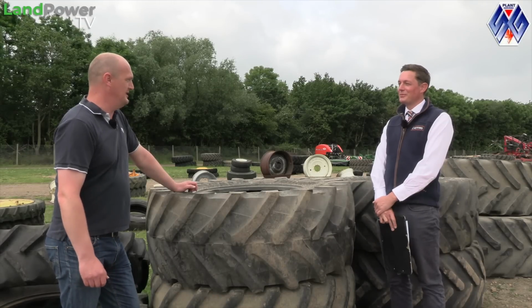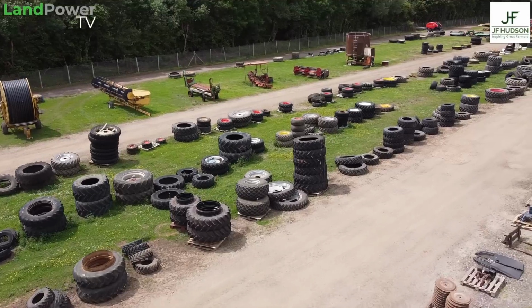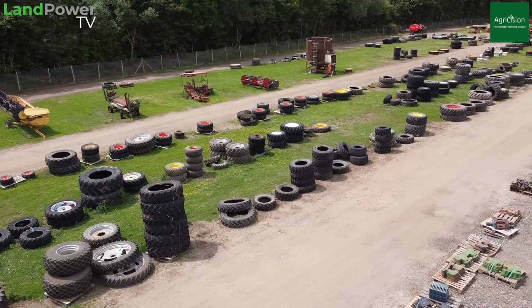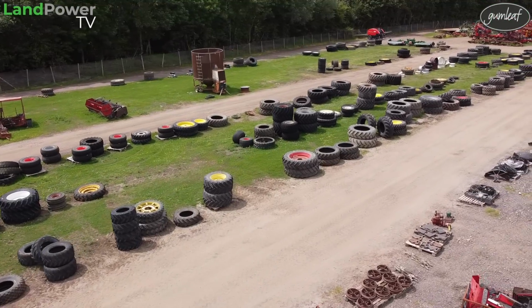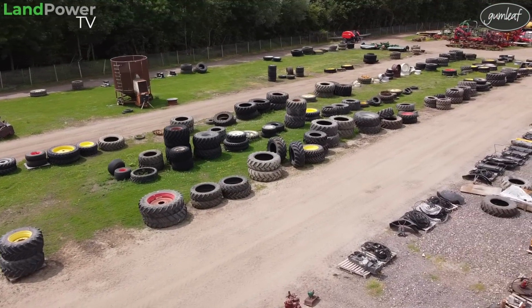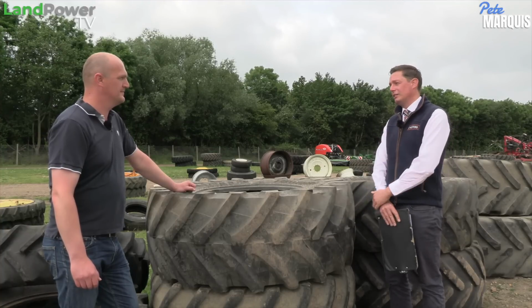Absolutely. Right, Oliver, it looks like we're in, I'd say, a tyre alley. Yeah, so this is the tyre section of the sale. We've got hundreds of lots here of quality used and new tyres. They're always very popular in the sale. People use them to make up loads or add to new machines they've bought that the tyres might be down on. They're put in by retailers, dealers.